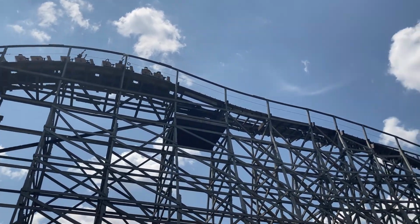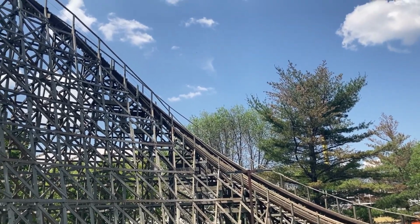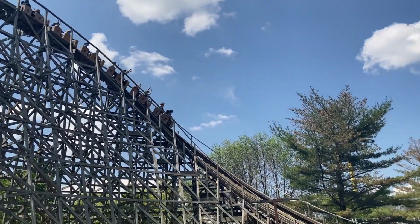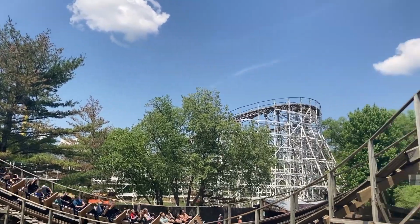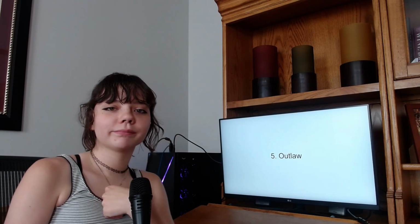It's a very pretty ride though. Off ride, the first drop is banked to the right. I know my directions. But it's a really fun ride. Definitely wouldn't recommend it as a first-time ride, though, because it will scar you if it is, but it's a lot of fun. Yeah, so number 5.